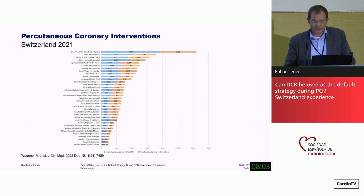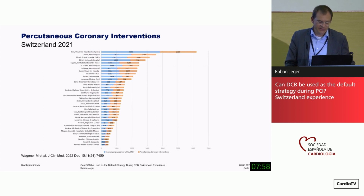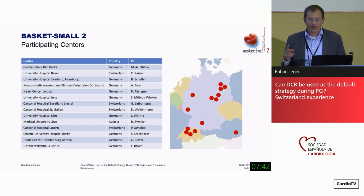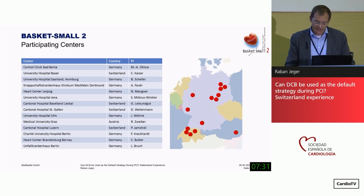These are the centers in Switzerland doing PCI. There are some small centers, just 500 cases, 200 PCI cases. So there are a lot of interventional cardiologists. But if you look at this, BASKET-SMALL 2, we spoke about this a couple of years ago. We looked for centers that were willing to do DCB interventions, and you see on the left lower corner, this is Switzerland, and we found just 4 centers at that time.